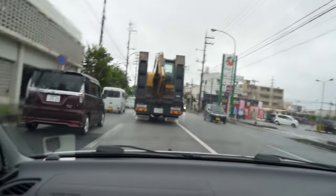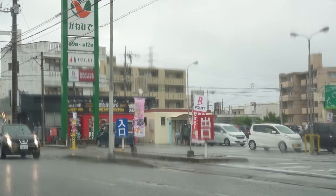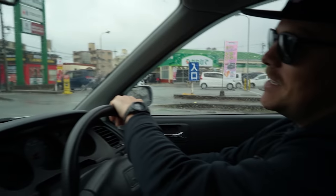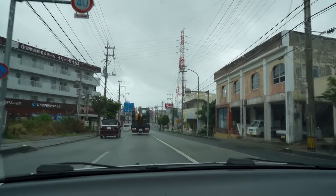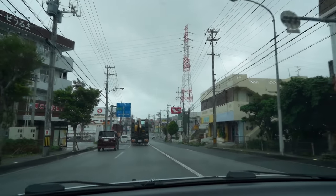I swear, every time we film an abandoned car video, it's overcast and rainy and wet, so it just adds to the drama effect. So we're going to check out some more cars here in Okinawa, and hopefully they're not too bad and not going to break our hearts. It always reminds me of that meme where girls say guys don't ever cry, and guys say, perfect example of what makes grown men cry.